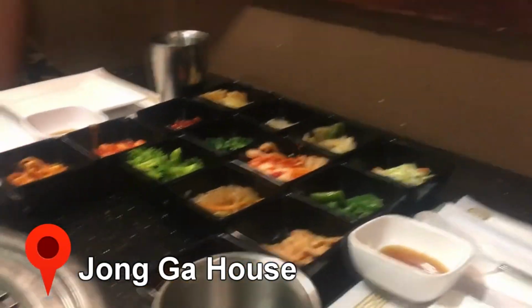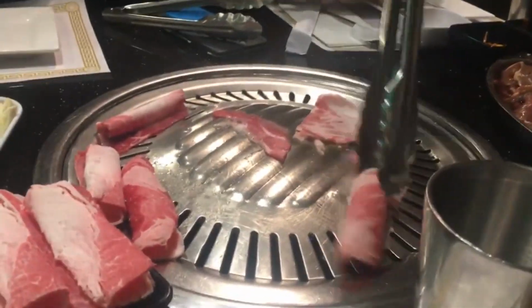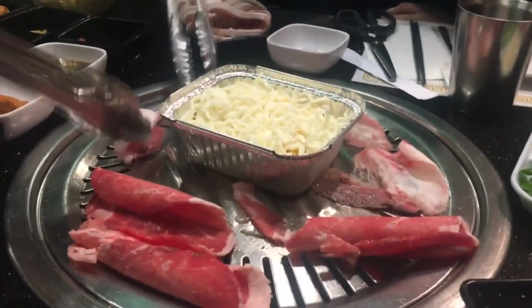Okay, yeah. Okay, good. And then for Jonga House, I went there for my 22nd birthday. They also have an all-you-can-eat style KBBQ. Also get good sides. They're both really, really good Korean barbecue places.